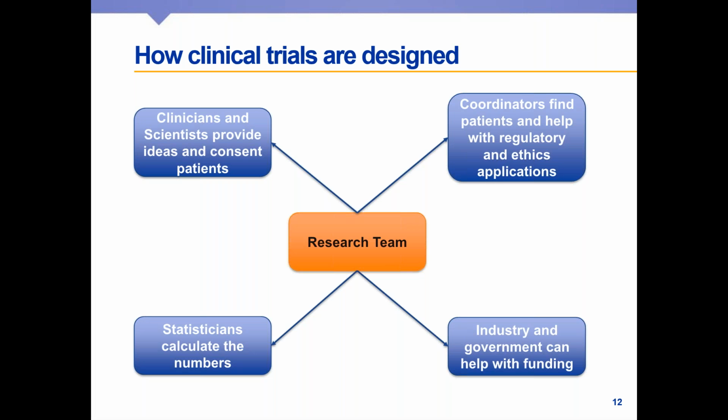And we always have coordinators who help with the regulatory and the ethics applications. They also help flag possible patients who could be enrolled in these trials. They are the go-to person for patients when they're on trial, so that patients always have access to someone that they can speak to directly if they need to come in or be seen or have any issue with the clinical protocol. And most importantly is probably patients.